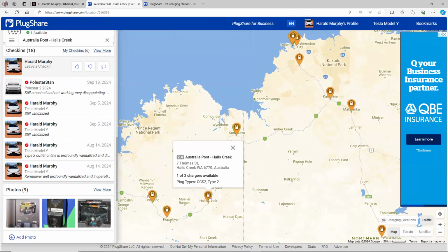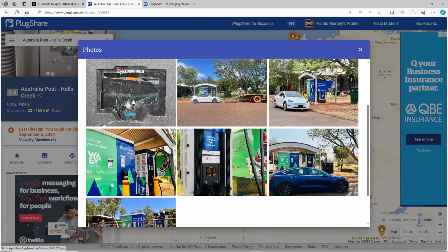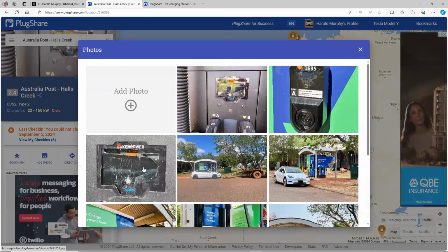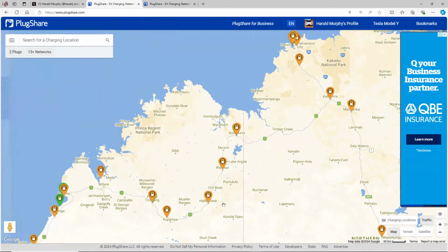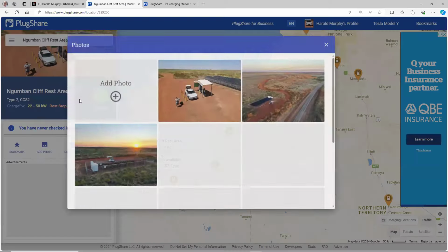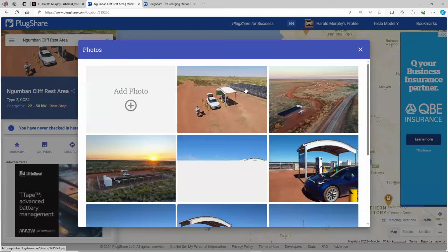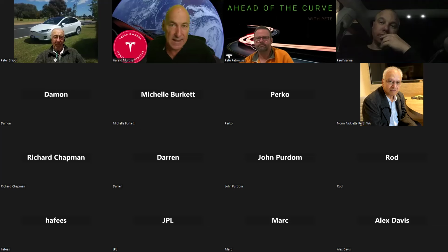And look, yes, it is badly damaged, and that's unfortunate. That's an externality, but this screen and the internals ought to be repaired promptly, because let's face it, there's a big gap between Fitzroy Crossing and Warmun. And actually the Ngumban Cliff rest area has only just been commissioned with the assistance of John Edwards, who coincidentally was there while they were commissioning it, so he was able to test it. But 2 months and counting really isn't good enough.